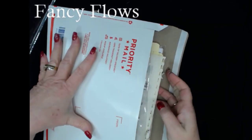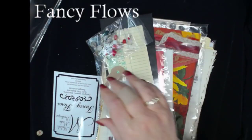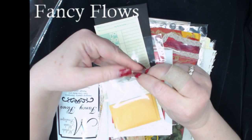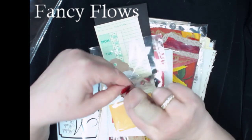This one is called The Big Show, which is what you just saw, but this is the deluxe version. The deluxe version has extra metals, and I want to show these to you because they're really, really cool. Let me see if I can get this open.